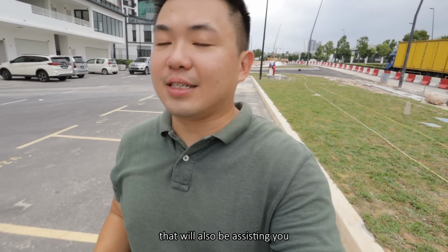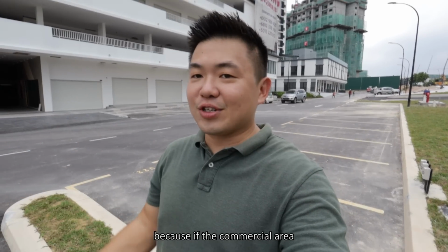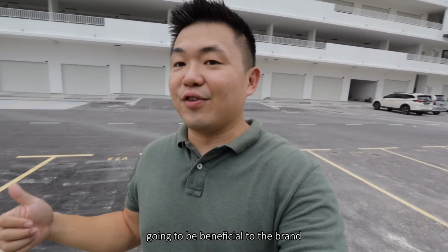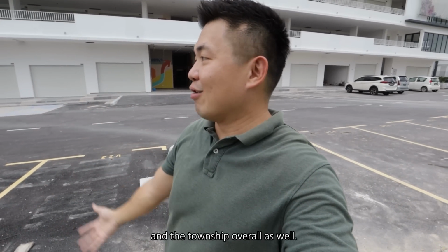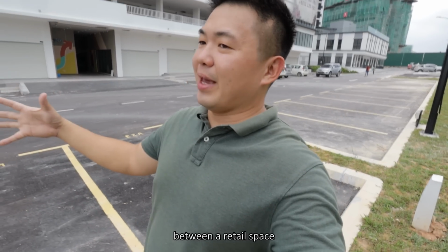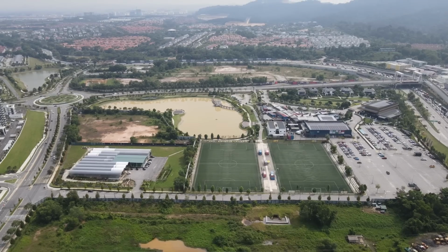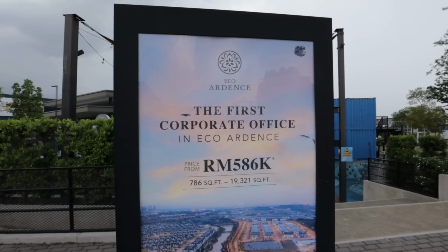So these are all managed by the same dedicated leasing team. They will also be assisting you as an owner for the commercial space, because if the commercial area looks good, it's going to be beneficial to the brand and the township overall as well. So that's going to be the main difference between a retail space operated by a bigger brand developer versus the pocket lands one.